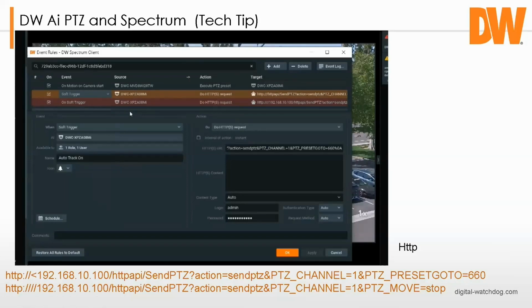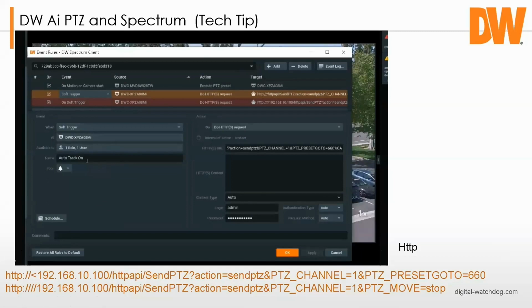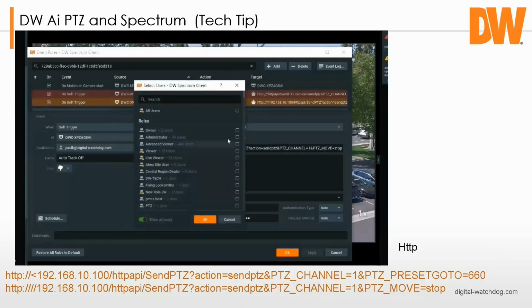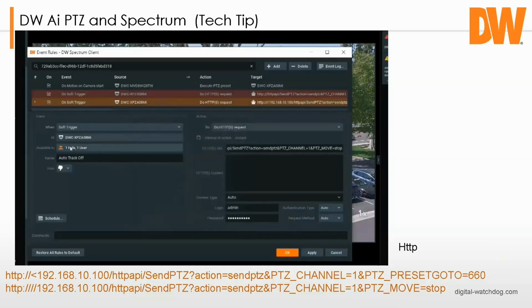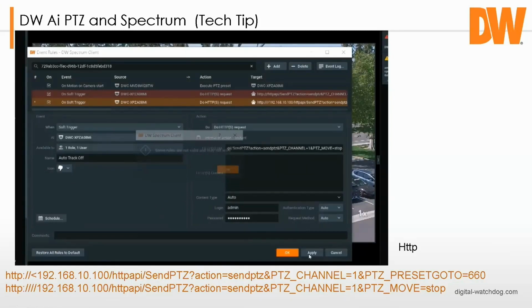Okay, simple as that. You can have two buttons on the screen for your soft trigger. So we're going to create a soft trigger. We're going to assign it to whatever users we want. One's called auto track on. You need the camera's username and password. Now this camera can have multiple users, so you don't have to use admin, but the user you create has got to be an administrator. All right, and then you give it to the users who might need it. So we got the owners, okay? And I got the little thumbs down for stopping the auto track. And then you can have interval of action. You can only do it once or whatever. So again, an easy way to do it.